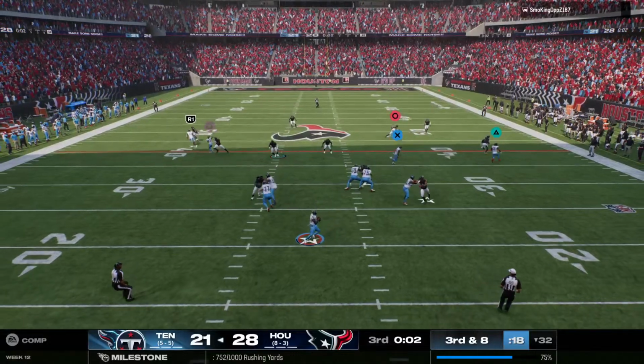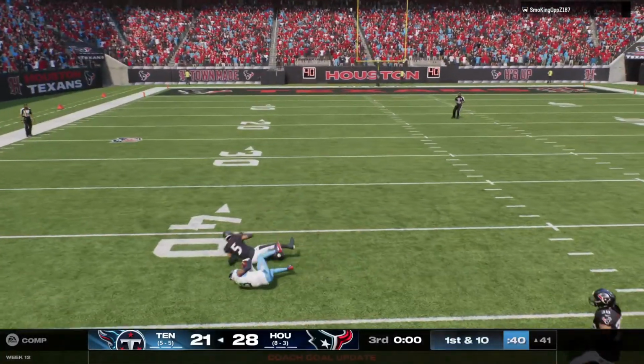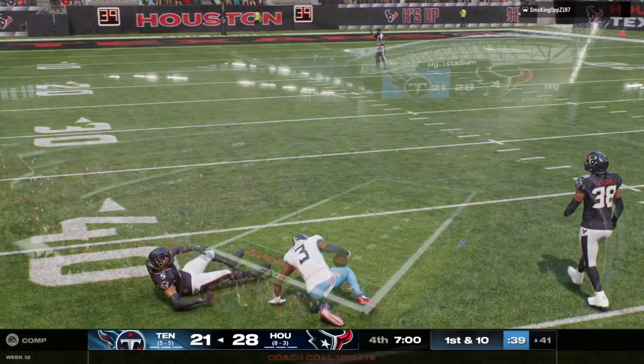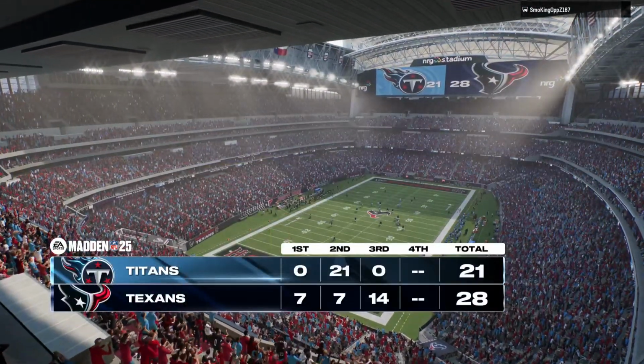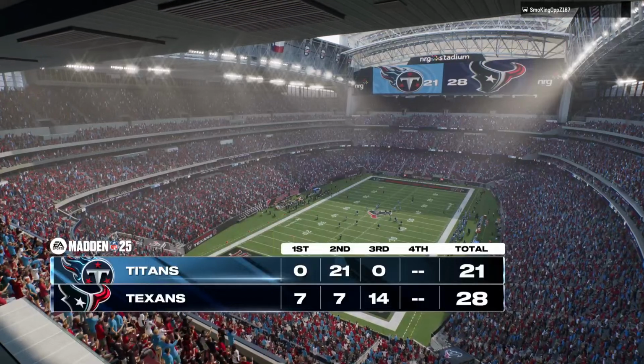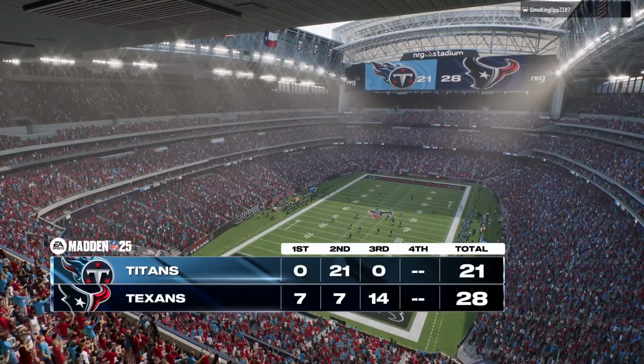Throw on 3rd down. He puts some power on a deep one left. He's got it deep downfield. And they get there to take him down right around the 41. This is the end of the 3rd quarter. It's Titans ball, and they could use a score. They come into the 4th trailing.